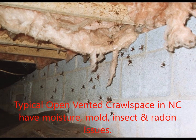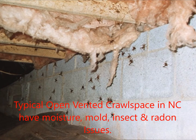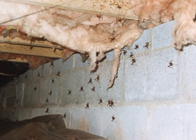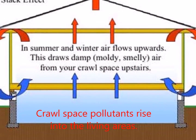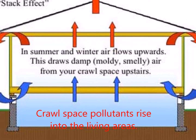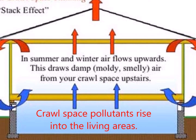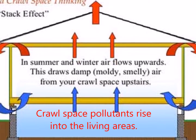In North Carolina, there are two building codes for crawl spaces. Hopefully this video will help you decide which one is right for you. Typical open-vented crawl spaces in North Carolina have moisture, mold, insect, and radon issues. This is a concern because in the summer and winter air rises. This draws damp, moldy, smelly air from your crawl space into the living areas.